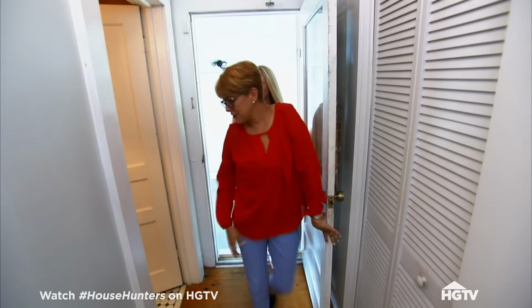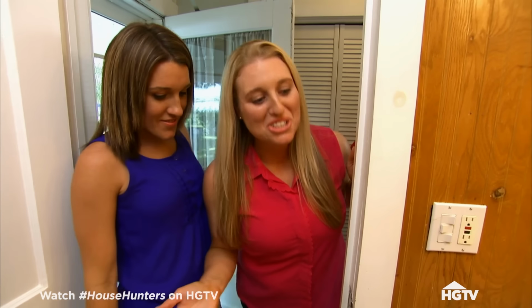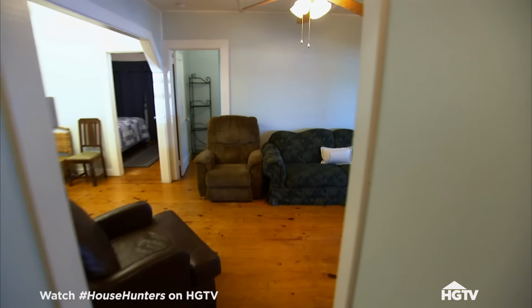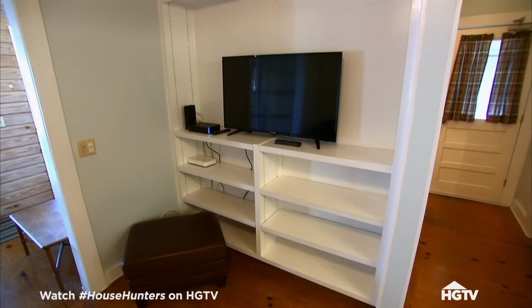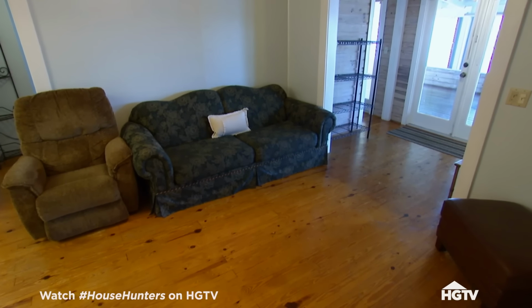All right. Here we have the first full bath. It's a little small, but I think it's so charming. Look at the tile on the sink. It's workable. We have the living area here. The furniture that's here stays. We may want to change out the couch. It's not exactly what we would want.